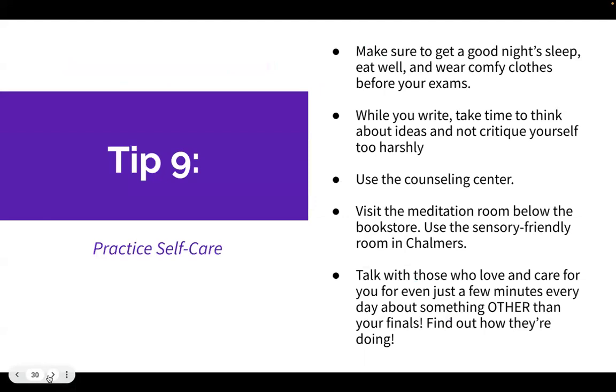Tip 9, practice self-care. Make sure to get a good night's sleep, eat well, and wear comfy clothes during and before your exams. While you write, take time to think about ideas, but don't critique yourself too harshly. It'll demoralize you and not help your writing process.